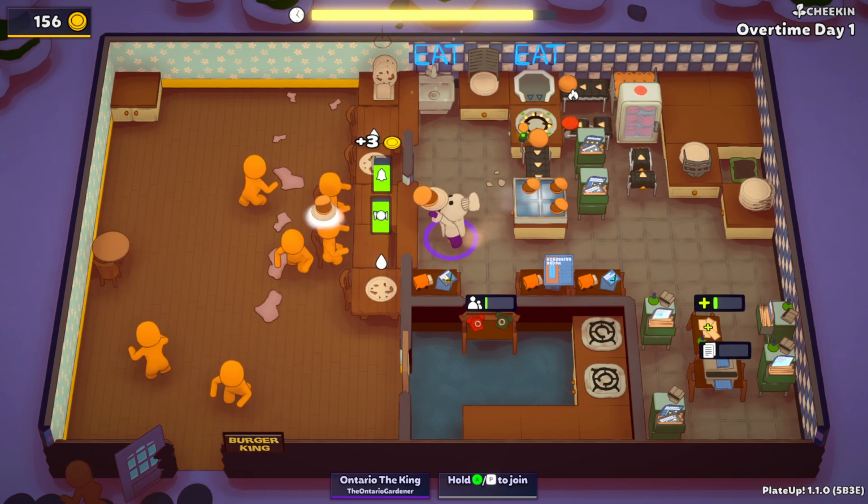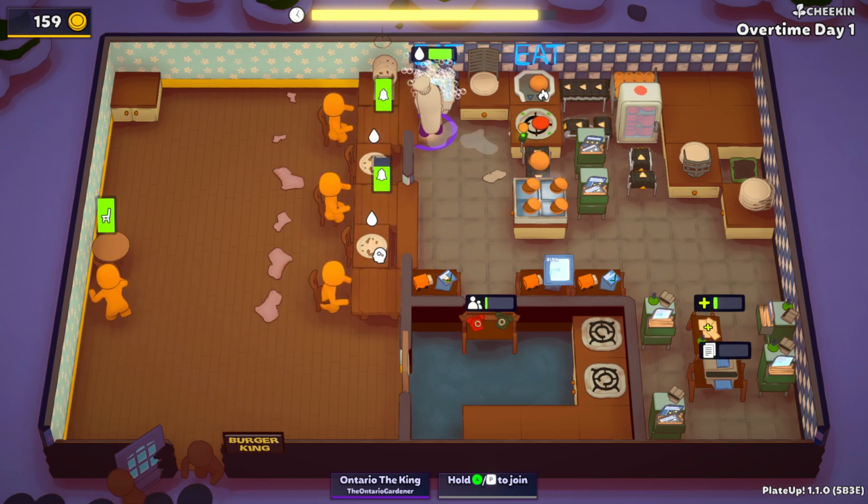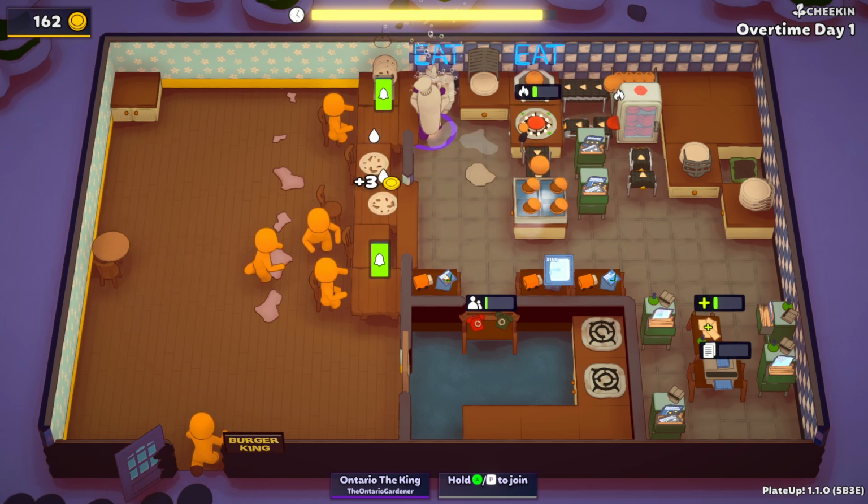But I think we're doing okay. A couple more dishes. I don't need another sink. Hey, we're good with sinks now. We don't need a sink at all. Look at that gigantic mess right there. That is a huge problem.